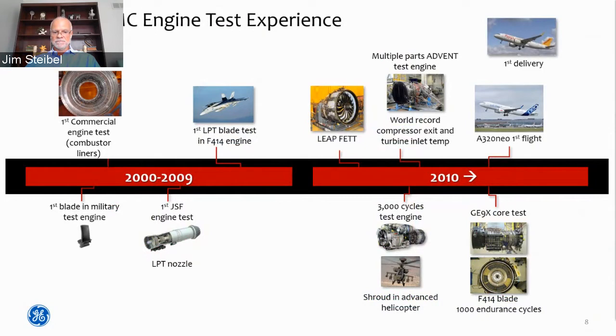As we progressed on that, we looked at other applications within the turbine, both on the commercial and the military side. One of our key highlights is we made a series of high pressure and low pressure airfoils and shrouds in an advanced military demonstrator engine program called ADVENT. And we set Guinness Book World Records for the highest turbine inlet temperatures throughout that engine. So that was definitely one of our key exciting engine test milestones that we accomplished.